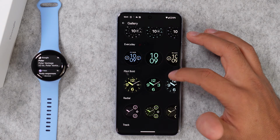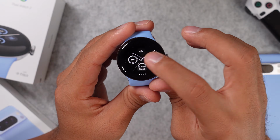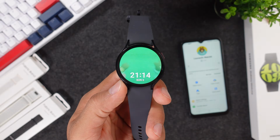The biggest difference feature-wise are probably the watch faces. The ones that you get on the Pixel Watch 2 are very basic and you don't get that big variety that you get on the Samsung watch. I mean, you can customize the watch faces and change the colors, the style, and the complications. But if we check out Samsung's watch faces, you see that they are much more colorful.